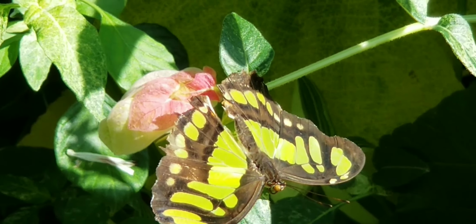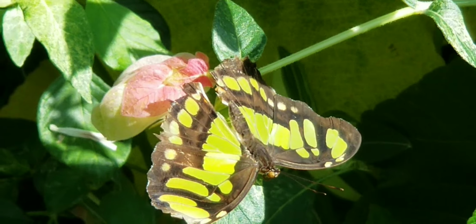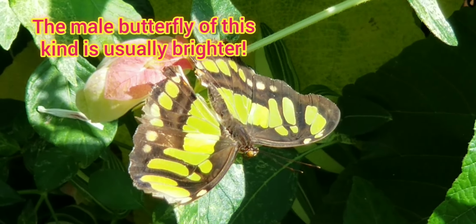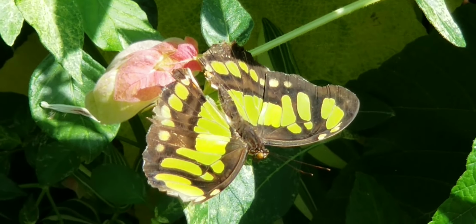Is that she or he? That one I don't know. The he's are usually brighter than the she's, because of camouflage.